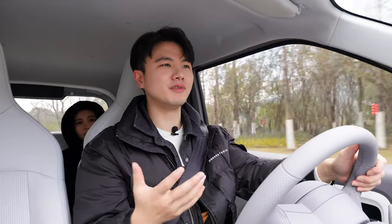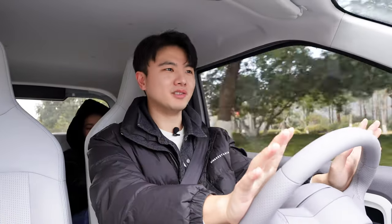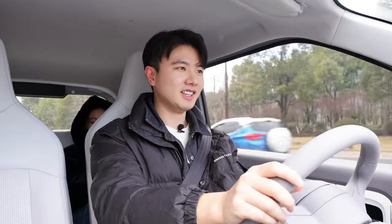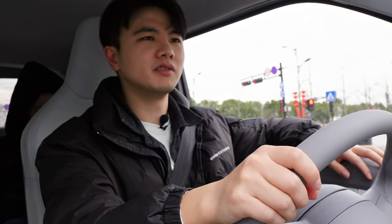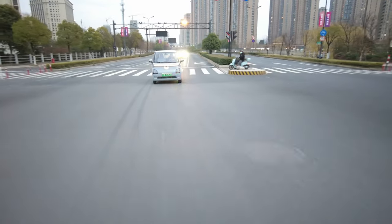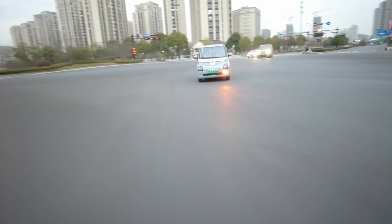Because I've driven so many 3 second or 4 second cars, the acceleration for me is very mild. You won't feel too much. Yeah, like this. There is one thing I noticed here. The regenerative braking force is not very strong in every mode. And the maximum speed of this car is around 100 km. So this car is more suitable for city driving.